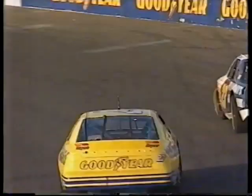Well, Kim Jane currently leads the field here at Adelaide International Raceway. We're going to a break. We'll be back after this.